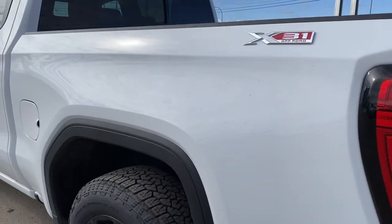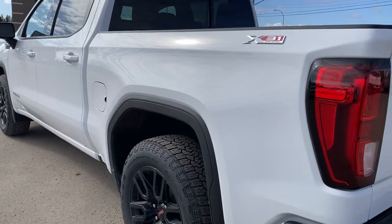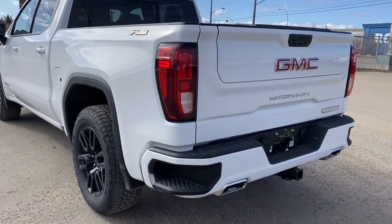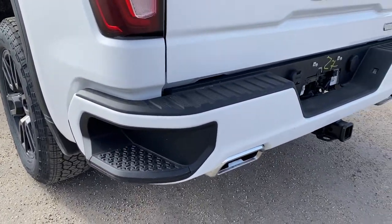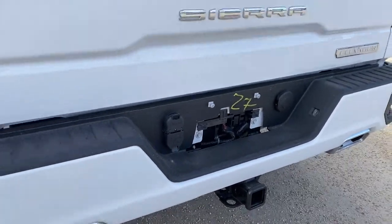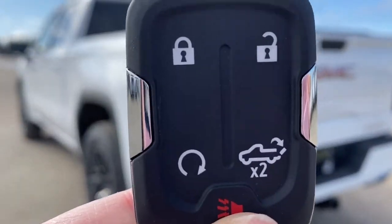That means this truck has all-terrain tires, hill descent control, a 2-speed transfer case, skid plates, dual exhaust, and a high-capacity air filter. At the back, we have the CornerStep bumper. Those corner steps can be found on either side of the bumper for quick and easy access to the box of the truck. This truck also has GM's easy lift and lower tailgate.